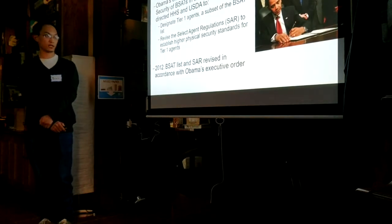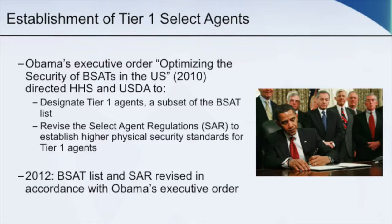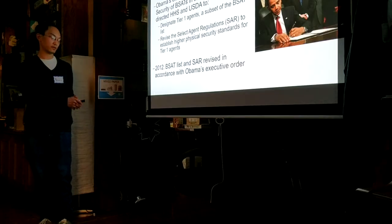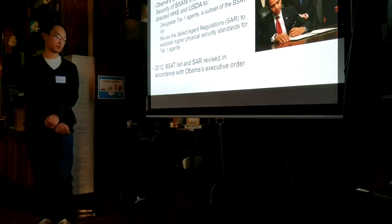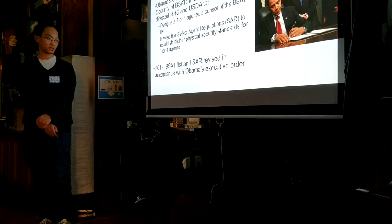So this executive order signed by Obama in 2010 directed HHS and USDA to designate a set of Tier 1 agents, and this would be a subset of the larger select agent list that was chosen because it posed a particularly high risk of misuse. The executive order directed these agencies to revise the select agent regulations to establish higher physical security standards for these Tier 1 agents. And in 2012, this executive order was followed up on. We have a set of Tier 1 agents now, and they have higher physical security standards for their use.